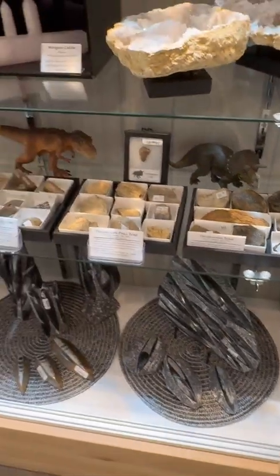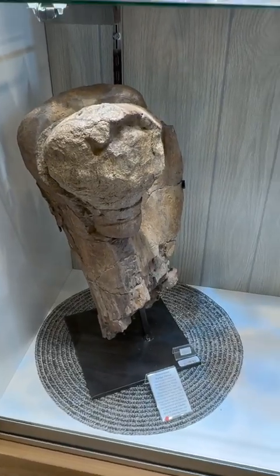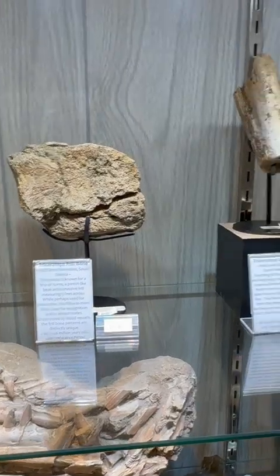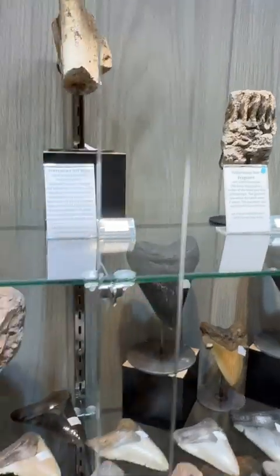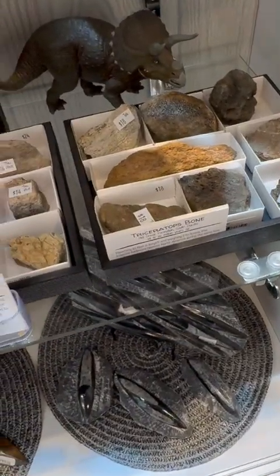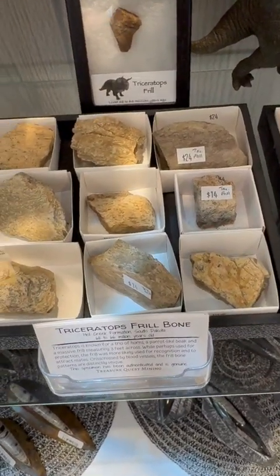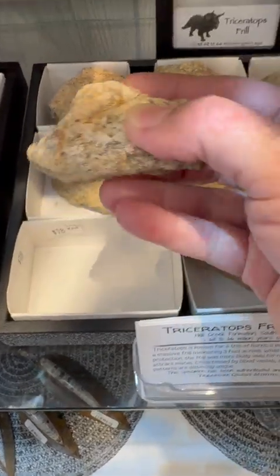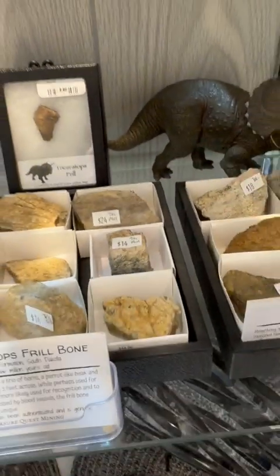They are from the same dig site where this trike femur was recovered, as well as this triceratops frill, rib bone, and jaw segment. So that's pretty cool that all these pieces came from, of course, the same dig site. Now the frill is pretty distinct because you can tell it's a frill because it has the blood vessels crisscrossing the bone. If I'm not being clear, I apologize.